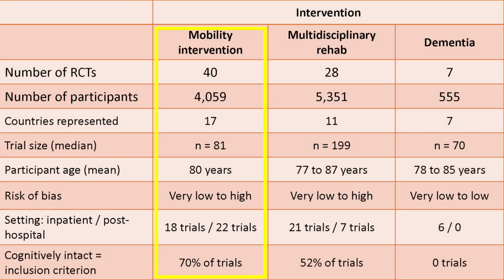So here's a summary of the trials and patients that are captured by each of the 3 reviews. And you can see for the first review that I'm going to be talking about, which is interventions to increase mobility, there were 40 included trials that captured more than 4,000 patients. 18 trials were conducted in hospital, with 7 in orthopaedic wards and 10 conducted in rehabilitation wards. And 22 trials were examining outcomes after discharge.